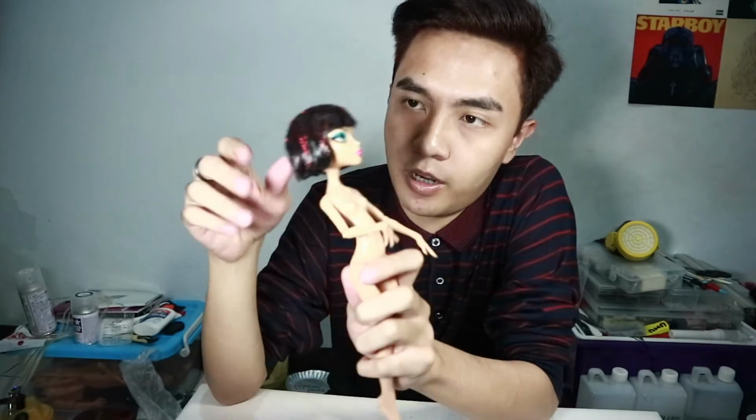So yeah, the first thing I got is this Cleo Denial doll. Her hair is disgusting as usual. I never like dolls' hair out of the box. They are always gelled down and it's disgusting. Okay, so first is Cleo Denial. And then I have Gilda here. I like her horns. And her skin color is really nice too.